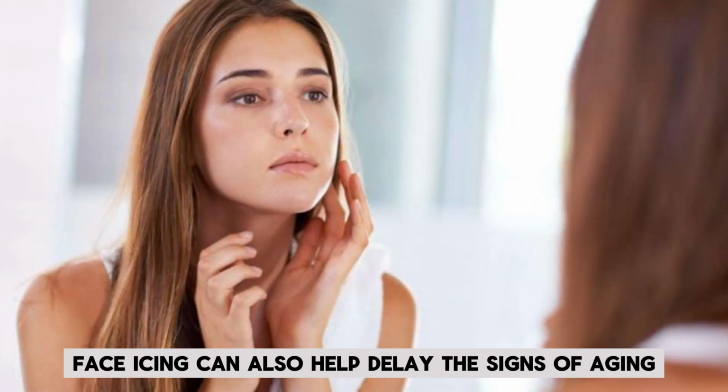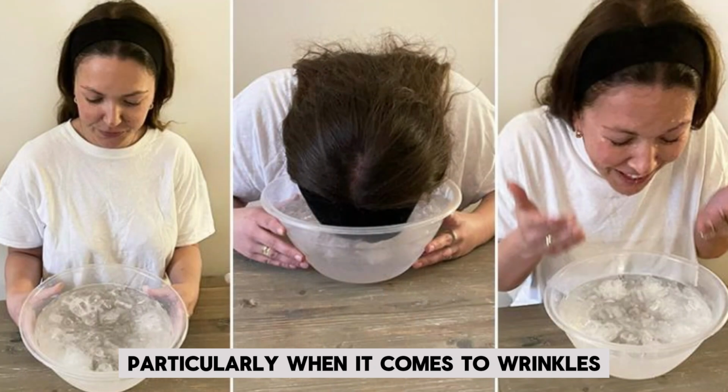6. Delays the appearance of wrinkles. Face icing can also help delay the signs of aging, particularly when it comes to wrinkles.